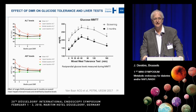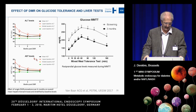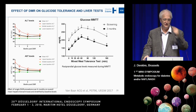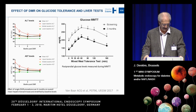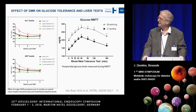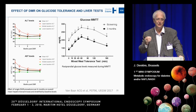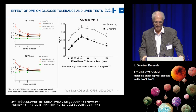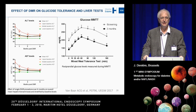And when we look at the results of both the pilot study and the multicentric European study, of course these protocols were not designed to look for non-alcoholic steatohepatitis, but we observed that all those patients who had an elevated ALT or AST at baseline had a dramatic decrease in their ALT level over time, up to 6 months after this treatment, while their tolerance to glucose was also improving. So, suggesting that by modulating insulin resistance through this intervention on the proximal jejunum, we could also affect the development of non-alcoholic steatohepatitis, or at least its effect on the liver and its progression.